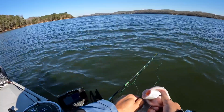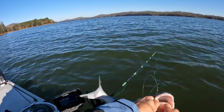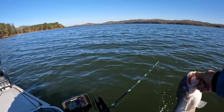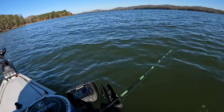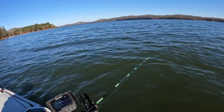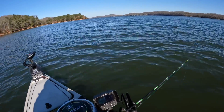Let me get this hook out of him. You can see he ate a small bait right there. I've got a couple small baits and a couple big baits on. Well, that hook was on there good, threw the bait off. There he is, folks. He's an ornery little devil, uncooperative. Let me let him go. We'll send him packing. We'll dry my hands off here, and I'm going to spin the camera around and tell you, again, just where I'm at, what I'm doing today.